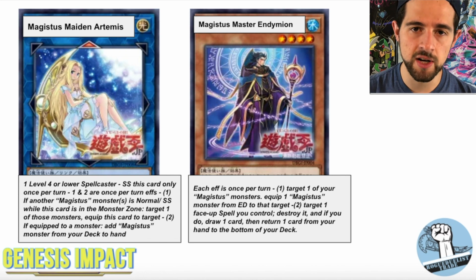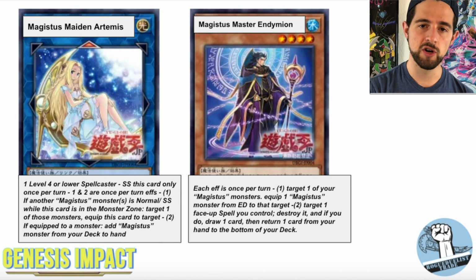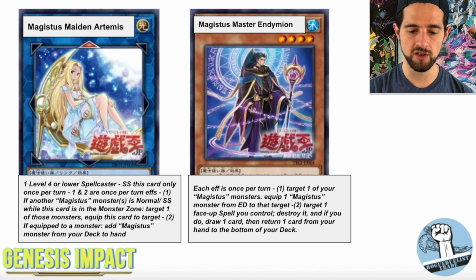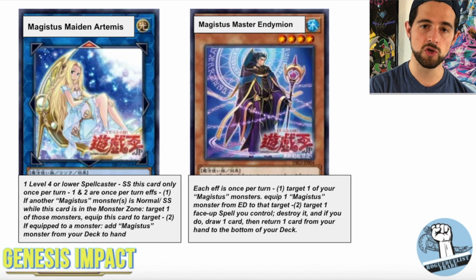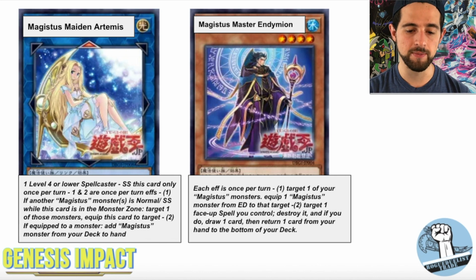So as you guys can notice, something about this archetype is that you're always trying to equip your extra deck monsters to your monsters on the field. So another thing that it does is you can target one face-up spell you control, and one of your face-up equipped monsters can count as an equipped spell.